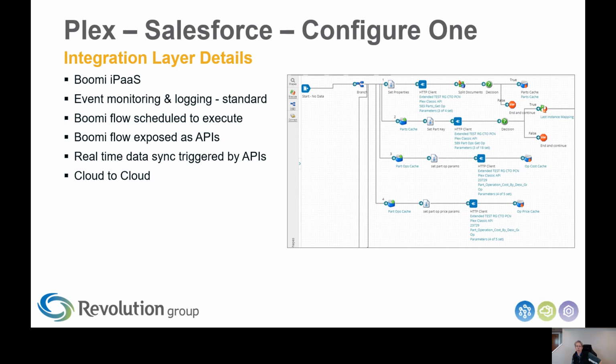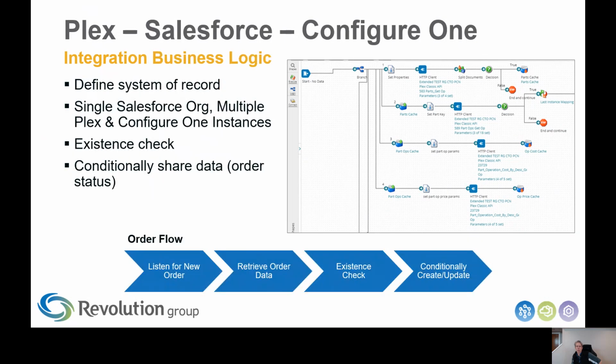In this integration project, we have flows scheduled to execute asynchronously. We also expose some of those flows as Boomi API for real-time integration. We're using the same Plex connection methods as described previously. The integration layer logic determines system of record, as well as which instance of Plex or Configure One should be updated.